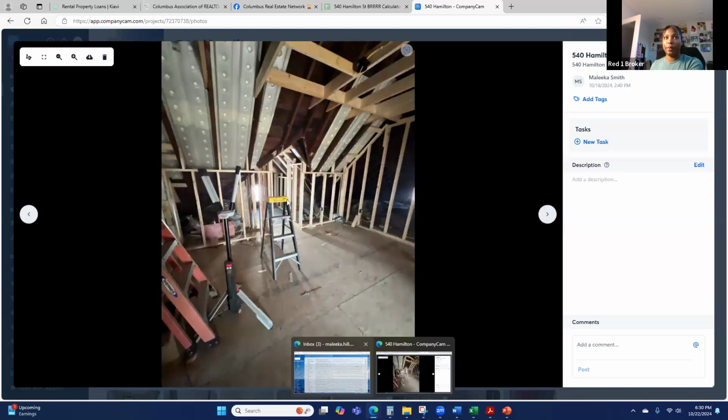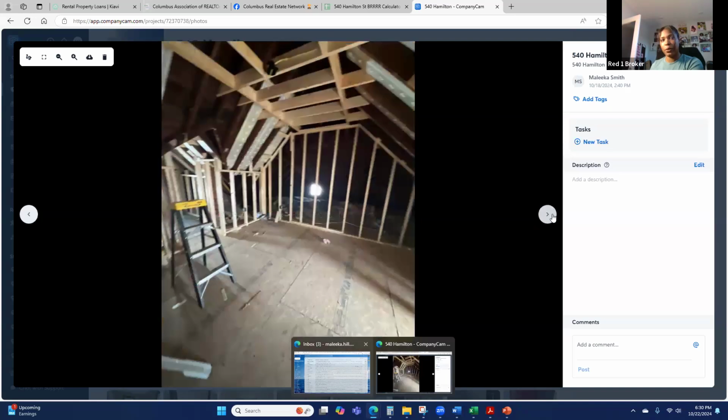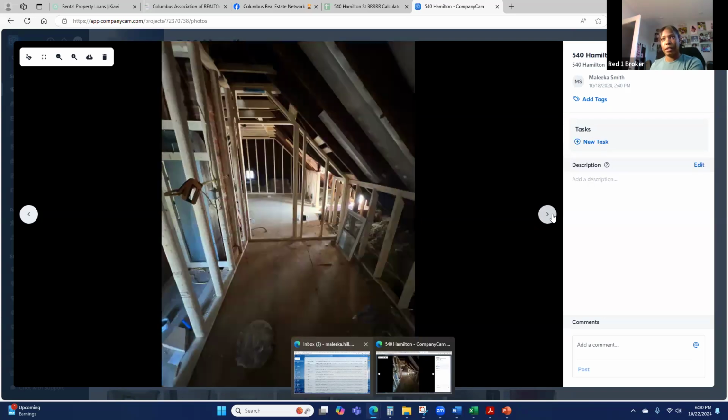This is the actual bedroom part and a closet back there. They still have to put in insulation and drywall on the second floor. This is the entryway. Here's that bathroom I showed you guys, and then the entryway into the bedroom. This is just going to be a nice open space that will be enclosed.